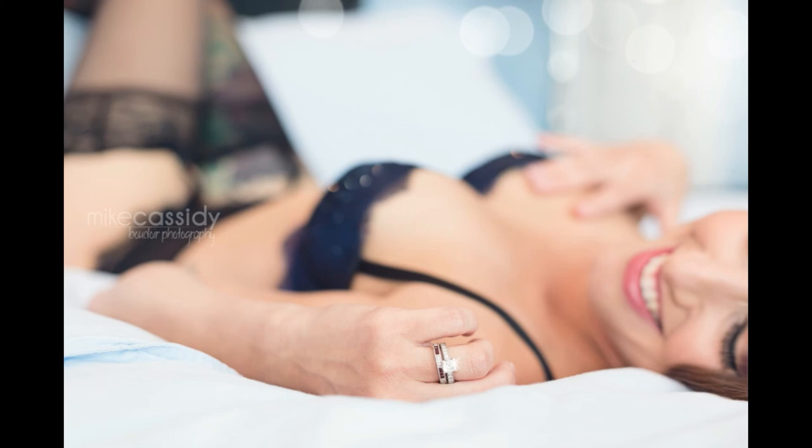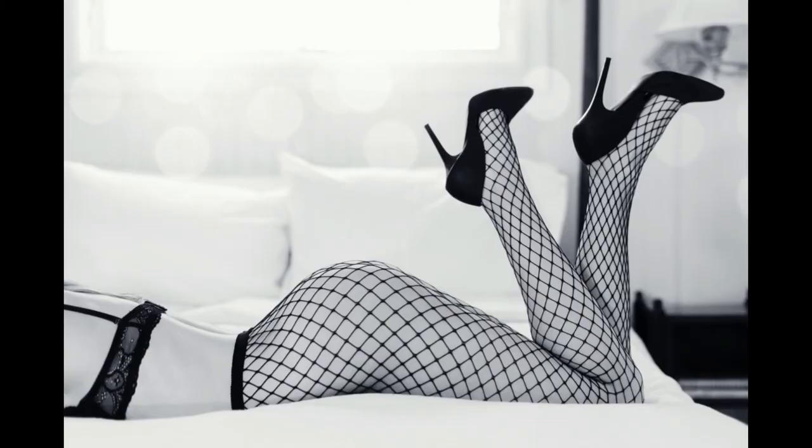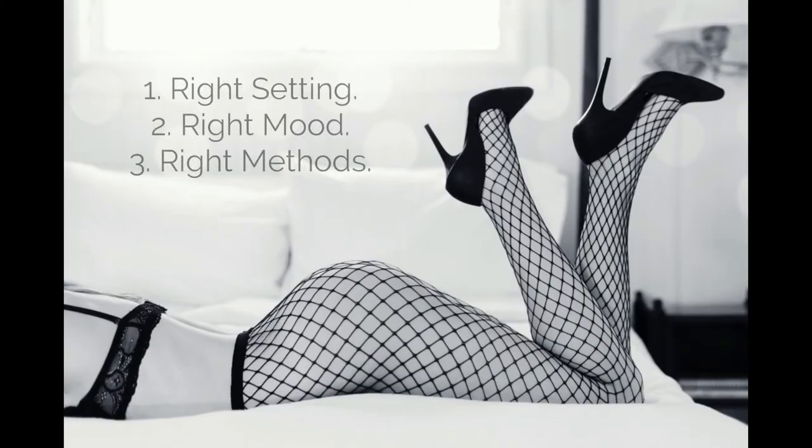Whether you are a boudoir or a boudoir type of a person, hopefully this shed a little bit of light on the subject for you. And if there's one takeaway, posing in lingerie is not necessarily boudoir. To have a complete boudoir experience requires the right setting, the right mood, and the right methods.